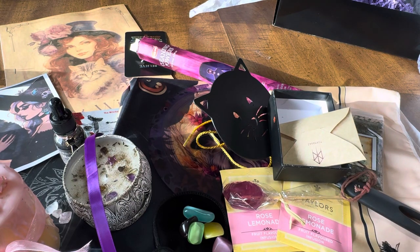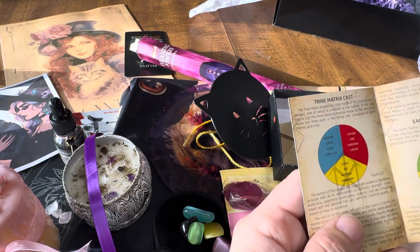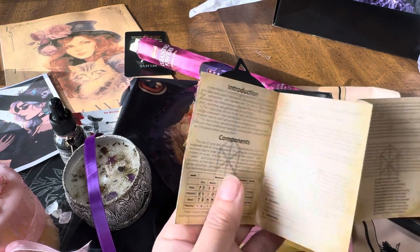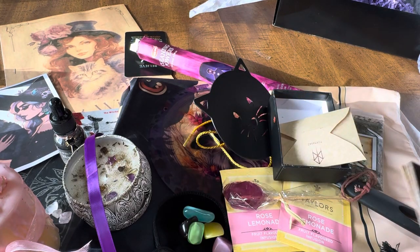Oh my god. And it comes with a little pamphlet, Earth Matrix cast, China Matrix cast. Okay, quick reference. And I wonder if the references are, so the ones that I do know, it's similar. Yeah, it's pretty similar. Oh, and then there's patterns, basic principle positions, before divination, components, instructions. Cool. Something new to learn.